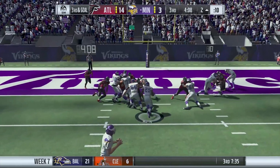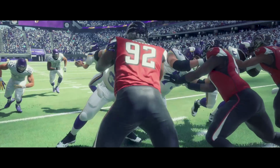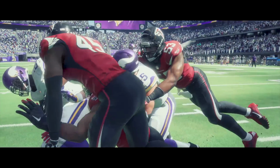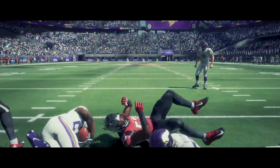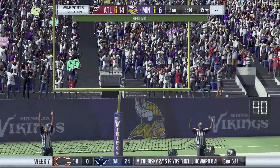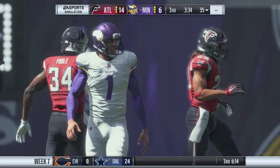Then Bradford comes out on 3rd and goal, turns and hands it off to Murray, and he gets denied at the goal line. This time it was big Reggie Dawson doing the dirty work down in the trenches, and even though Deion Jones is the one credited for the tackle, Dawson is the one in my book that made that play right there. So the defense is able to hold the Vikings to 3, but that makes it a 1-score game now, so the offense is definitely going to have to come out and respond.